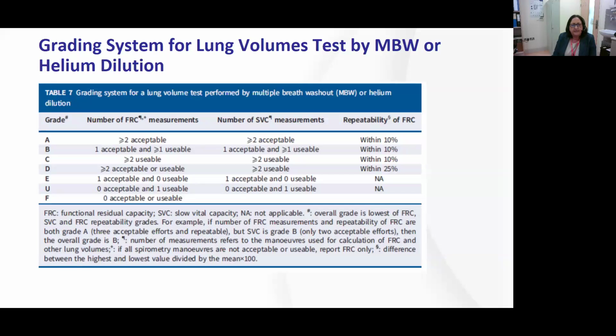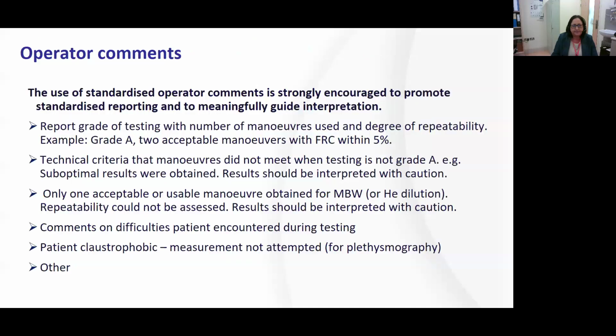So in terms of FRC measurements, we have a minimum of 2 acceptable measurements, with a repeatability of within 10%, and for the linked maneuvers during those measurements, the SVC should have a minimum of 2 acceptable values according to the ATS ERS standard. And again, you can review grade B, C, D, etc. yourselves.